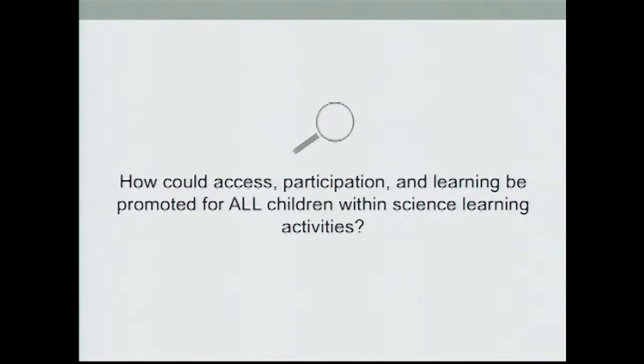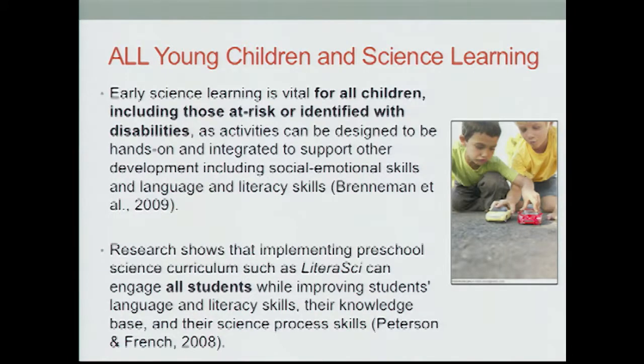So just to talk a little bit about that before I pass it on to my three teachers here, there is a really nice evidence base for the idea that early science learning is vital for all kids, including kids that are at risk or diagnosed with disabilities. And it really lends itself to these interactive, hands-on activities that can be supportive through peer supports, peer models, and that it can support many different kinds of skills, not only scientific learning, but socialization, language, working together, so that it can be a really nice way of integrating different goals within two activities.